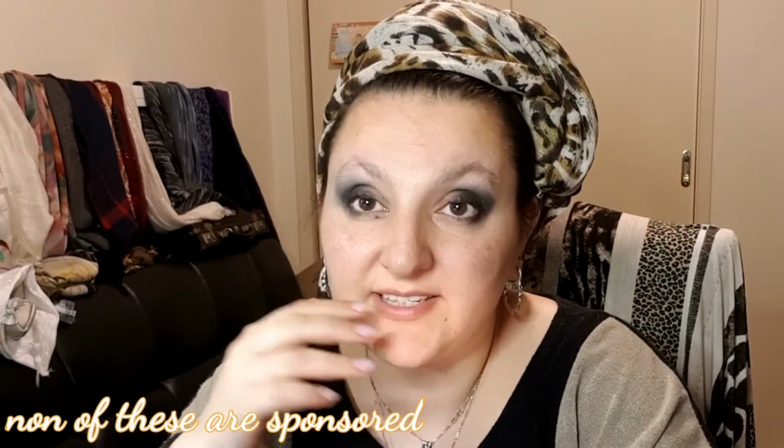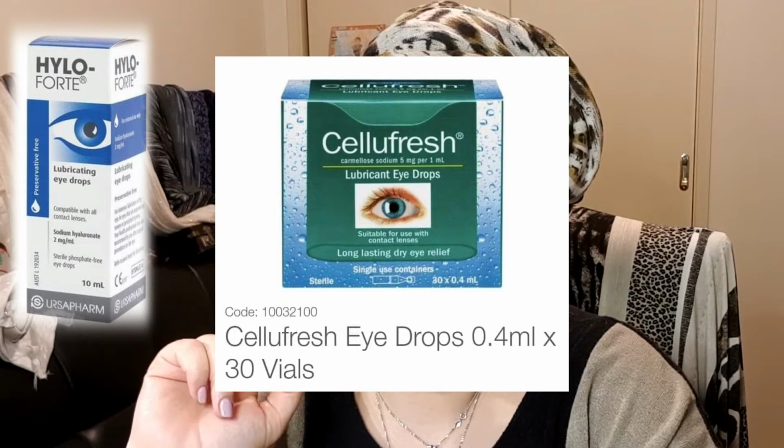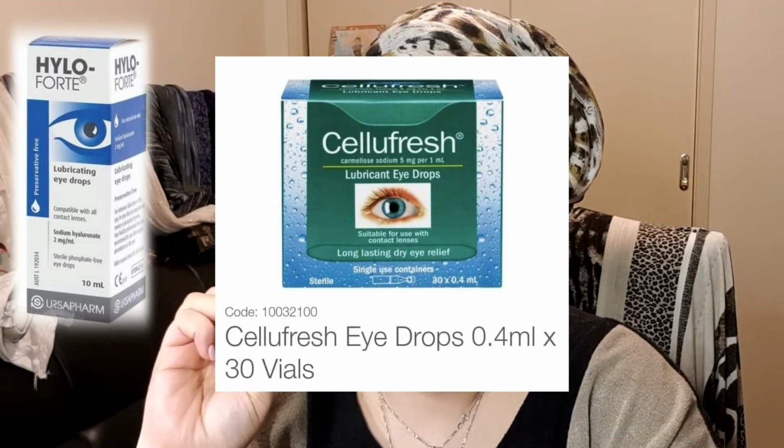And I've got some stills and some screenshots up for you guys here. So my favorite, my absolute favorite, is the Hylo Fort. There's also like the baby sister of Hylo Fort, Hylo Fresh, preservative-free. You'll see it says there, lubricating drops. Same brand does this drop here, Evolve, the Caramelose. Very, very cool fatty material, really good for lipid cell replacement. You've got Celluvisc. Celluvisc also has a baby sister that's not viscous like the Visc, it's liquidy. Another brand, very good, Sustain Ultra.